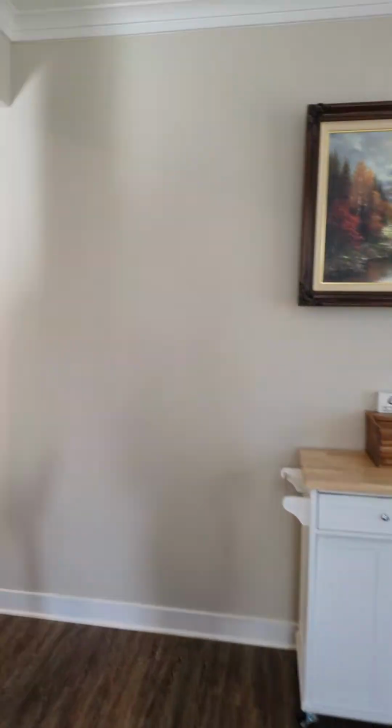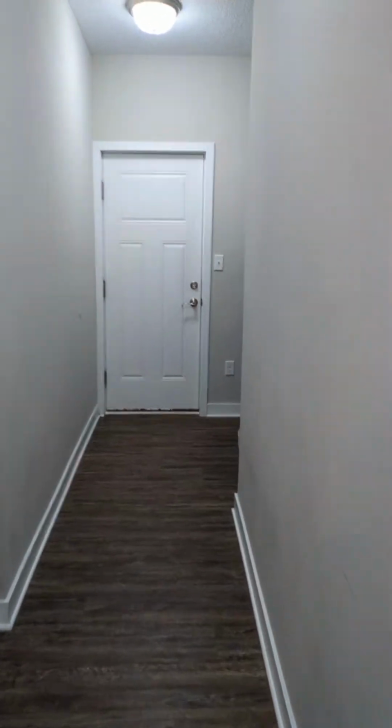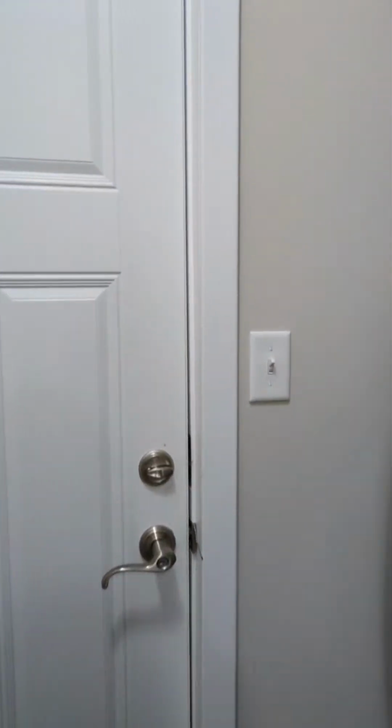Another thing that this house features is this water softener in the garage. It can be quite expensive to find one. I know people who buy one just for their rentals and they end up taking it with them. But this one comes with a water softener. It's out in the garage. I'm going to show it to you right now.